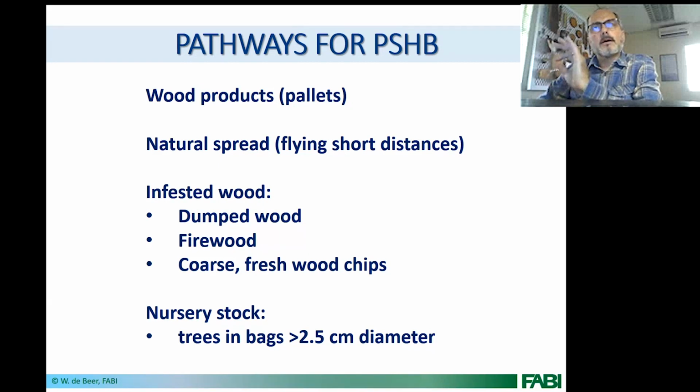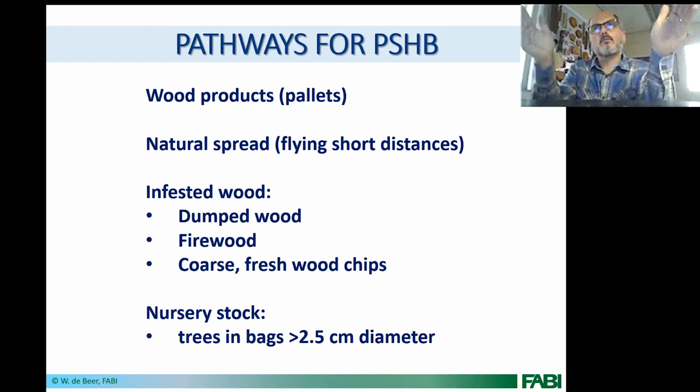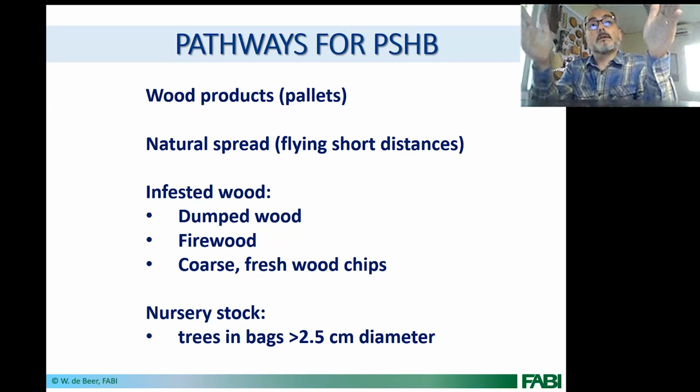And then our concern was that we have seen attacks in several commercial nurseries on bag trees over the last 2 years, and we found infested or infected trees where the beetle attacked, put the fungus in, and you can actually get the fungus out. So we did a whole year project last year with an honors student at the nursery to get numbers on this and see what the real risks are that nursery trees pose.